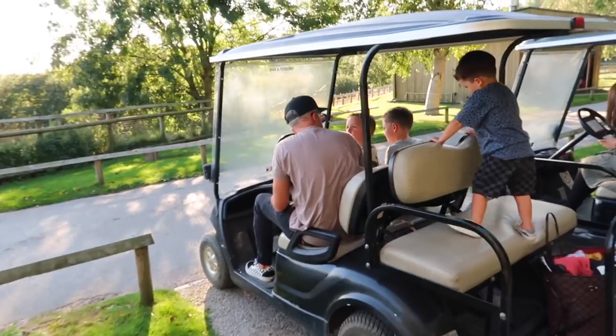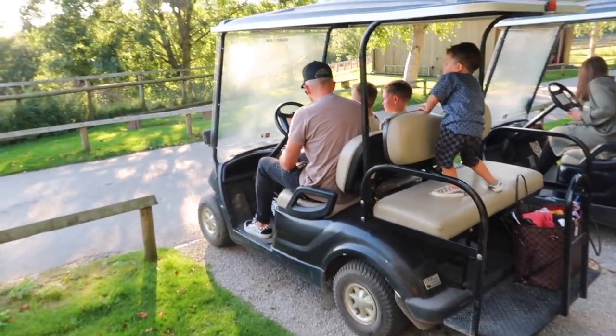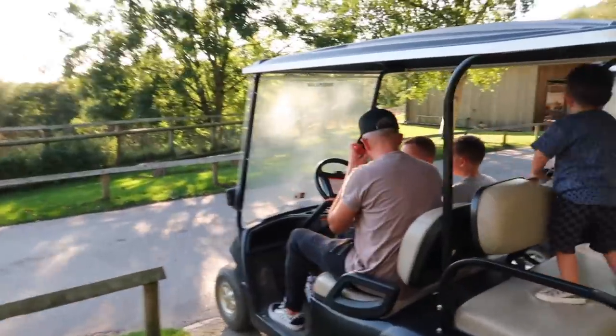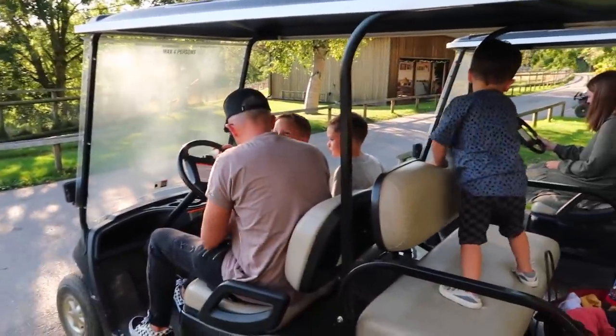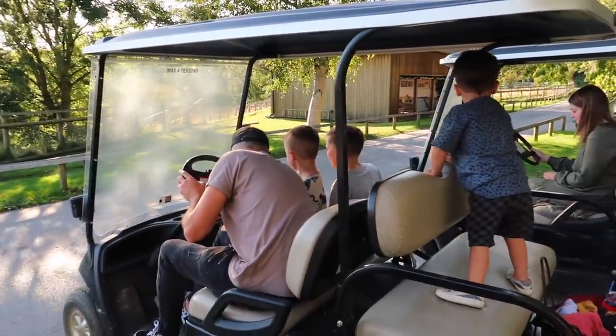So, as part of our stay, you get given one of these to drive around the parks. There's 120 acres here, so it is quite big. So we're now gonna just have a little ride on this and then make our way for dinner.